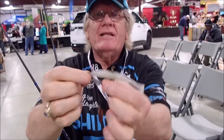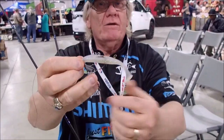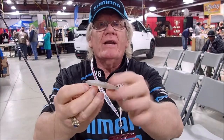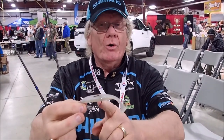This little thing here is called a flashy swimmer. It's basically a jig head, but it has a little spinner underneath it that spins while you're reeling it. It spins right behind the hook, so when a big old bass or a walleye comes up behind it, he's right on the back of it. You rig it weedless. It's really, really cool. It's made by Owner hooks.